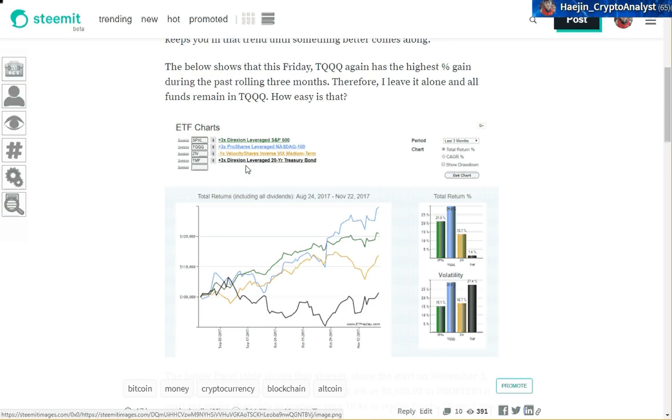And the TMF will have a sudden increase, maybe 7%. And these 3 will have negative percentages. Then what do you do? Now, since the trend has changed, it takes you out of this and into the new positive trend, that being the TMF. So you move all your money into the TMF.